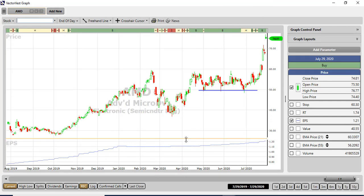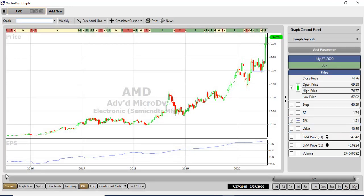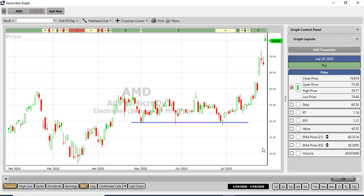So if we look at AMD, that's a yearly chart. Let's look at 6 months. There's earnings per share down below, and that looks okay. And certainly over 5 years it looks really good. Okay, so back to 6 months, and now I've proved that that's okay. I'm going to take the earnings per share off.